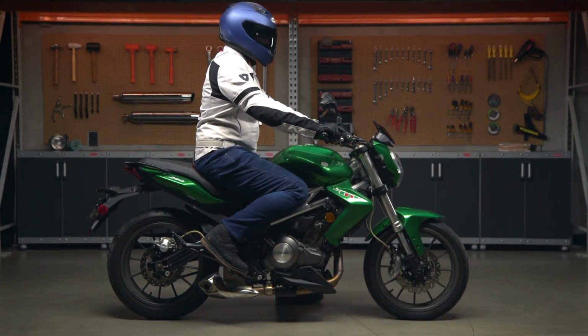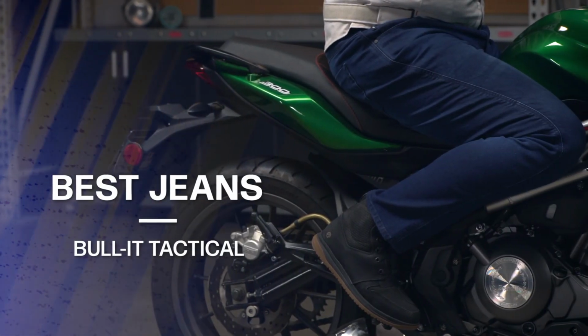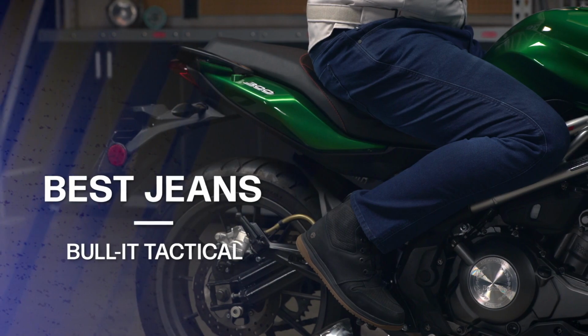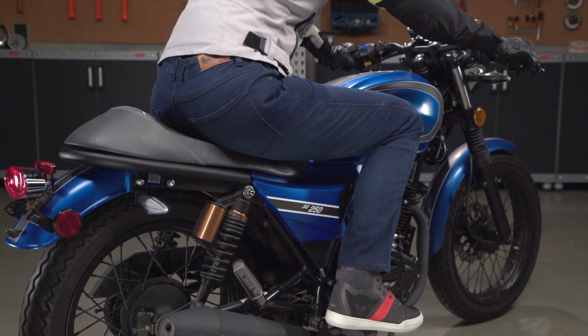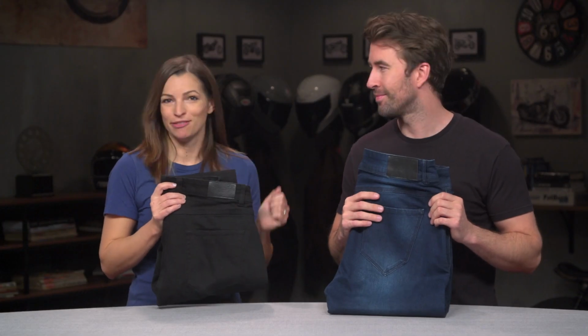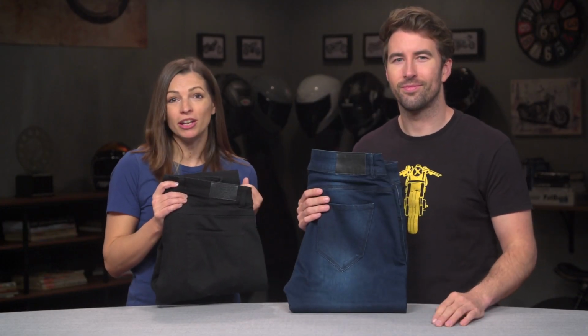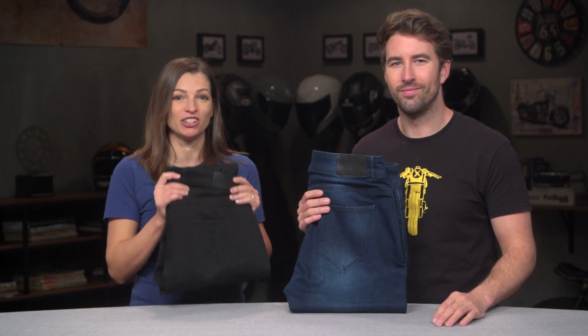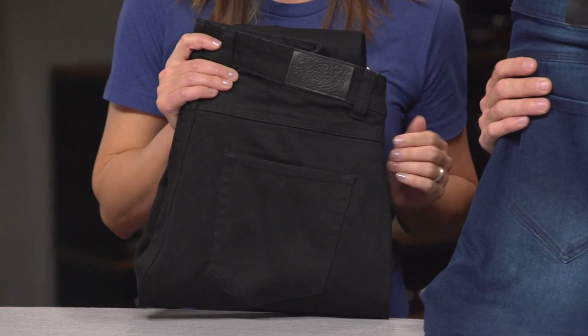And for this year, we've gone with the Bullet Tactical line, and this is our top pick for the beginners out there for both men and women, with prices ranging from $130 to $170. Now, riding jeans are not your everyday pair of pants. You'll find materials such as Kevlar, Dyneema, or polyethylene included to provide riders with specialized abrasion resistance. And many of them have pockets for additional pieces of impact protection.